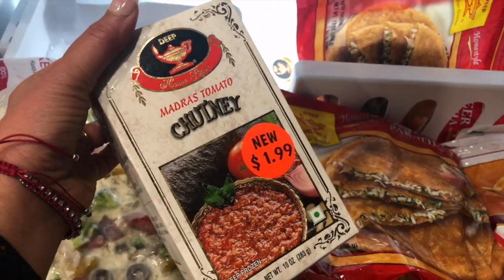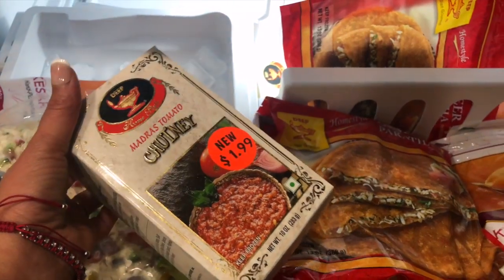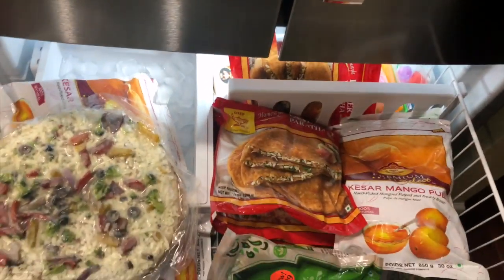These are the tomato chutney, and guys, if you haven't tried this, do try it because it is a little spicy and it is so good. So this is it. That's my frozen section. So that's how my fridge and the frozen section look like.